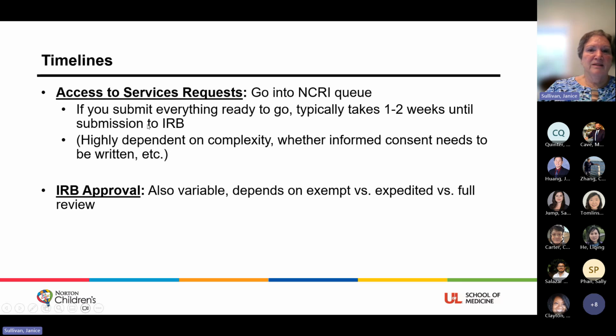If, when you submit to Access to Services, you have everything ready to go, it usually takes 1 to 2 weeks to get it submitted to the IRB. But we all know that many times what is submitted, particularly if it's an investigator-initiated protocol and informed consent, sometimes has things that have to be revised in order to meet what the IRB requires, etc.